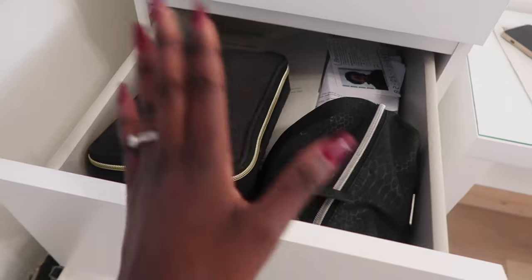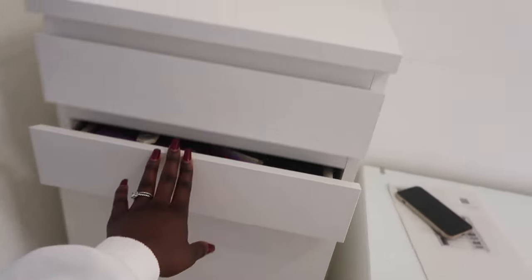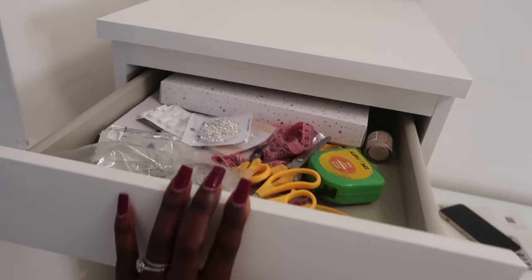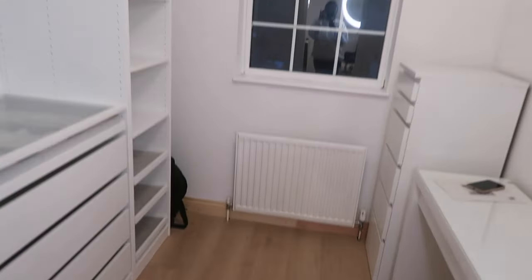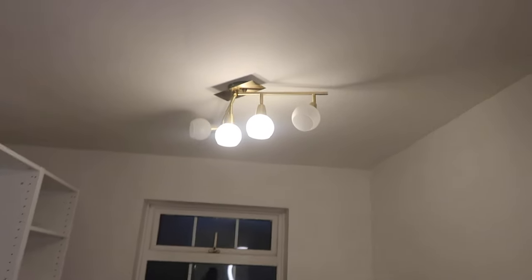This is just a random drawer, a hair drawer with all my brushes, and another random drawer. I will organize all of these drawers and make it look a lot nicer. So this is basically the room as it looks now. The light bulbs are not in, but this is the situation with the lights.